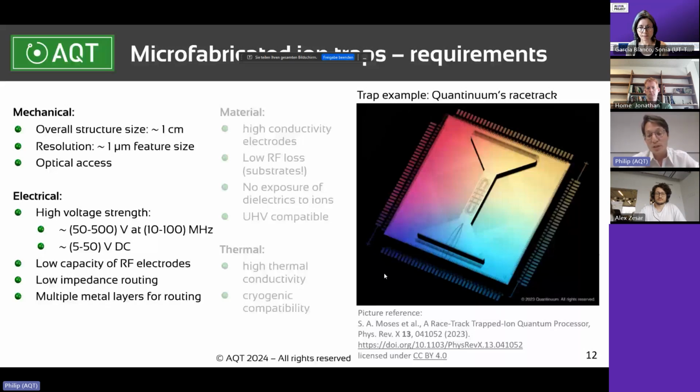We need to ensure low capacitance of the entire device when we drive RF, and low impedance for the routing to the individual electrodes. It's essential to have more than a single metal layer. We need multiple metal layers to be able to connect electrodes in a complex electrode design. From a material point of view, we need high conductivity electrodes, so good metals basically as a choice for the electrodes. We need to ensure low RF loss.